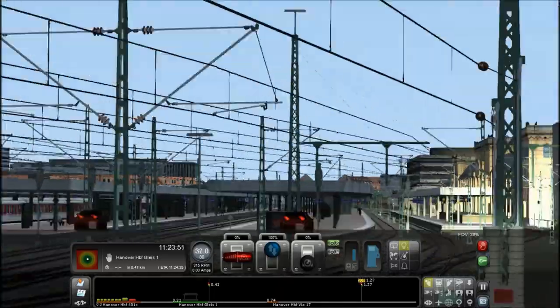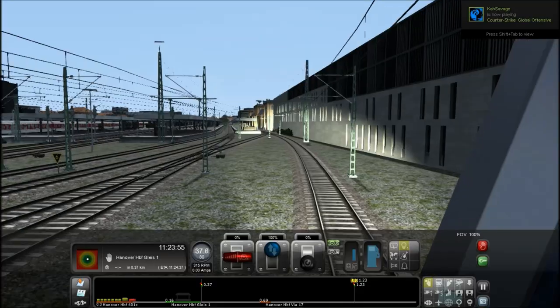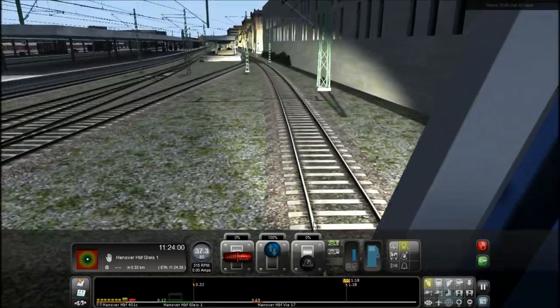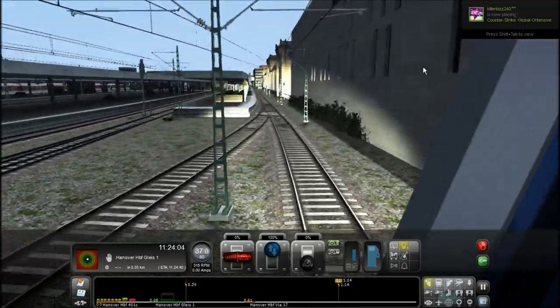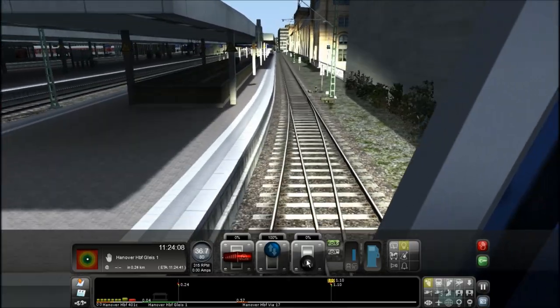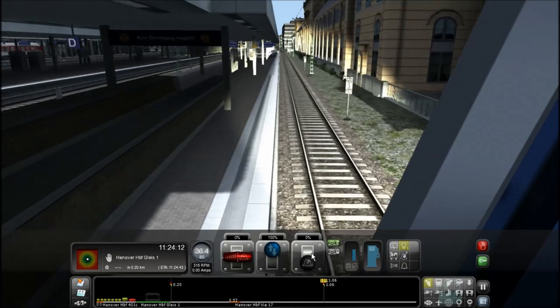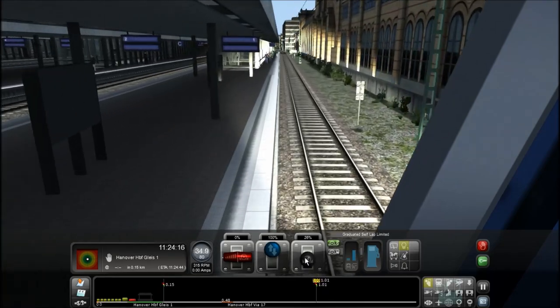Right, there's the station. Focus. Oh, look, another train. So many trains. Right, concentrate, Oliver. Stay focused. Oh, look, my cousin's playing Counter-Strike. I don't know if you can see that in the top right corner because this is on Steam. That's cool. Right, braking. Well, not yet.